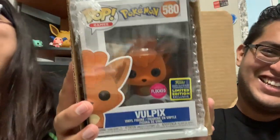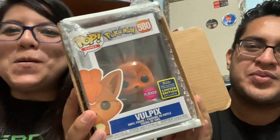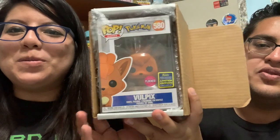Oh, we already have this one. Look at that. It's a flocked Bullseye pop, which I think we already have another one of, but it's still pretty cool. That pop is a cool pop. Oh, it does come in a protector. Oh, nice. Okay, I see you, Nerd Cave. That's awesome. Really nice. All right, guys. Well, we're going to check the PPG on our pops, and we'll see who won. We'll be back in a little bit.